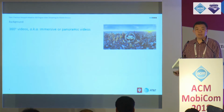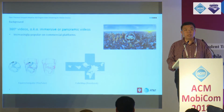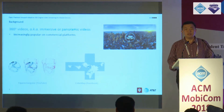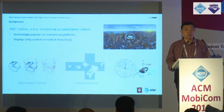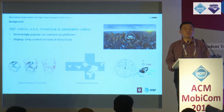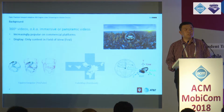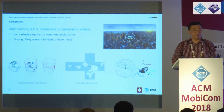So as shown in this figure, 360 videos capture the entire panoramic view. And they became increasingly popular on platforms such as YouTube and Facebook. Differently from the streaming of regular video, when watching 360-degree videos, the viewers can consume only the content within the viewport, which is determined by the field of view of the head-mounted display if the viewers decide to use the head movement to change the viewport. A key concept here is projection, which is the transformation of the image from the sphere to the plane.